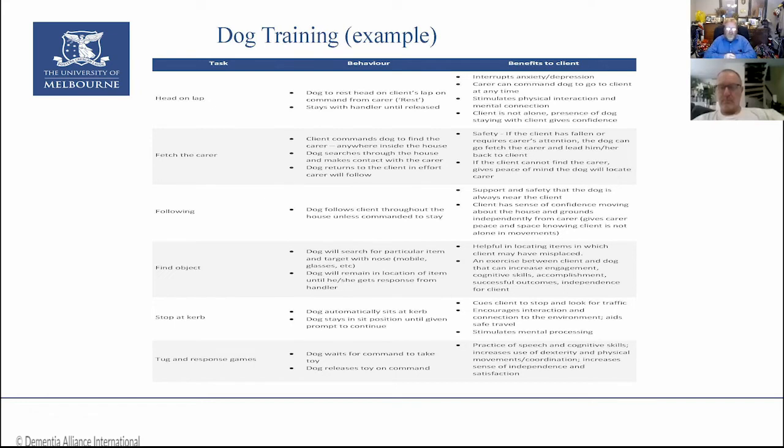And I would dare say that they're far more effective than asking Siri. Following on was really important: finding objects, being able to stop at a curb too when the person was out and about. Some of this came out of the training that is used in the Seeing Eye Dogs Guide Dogs training program, just reminding the person when they're out and about to stop at the curb.